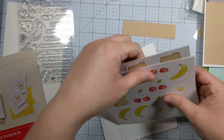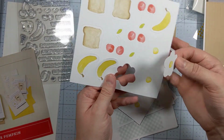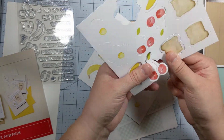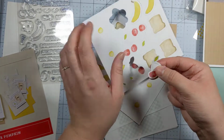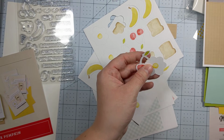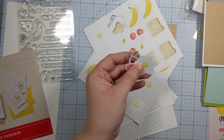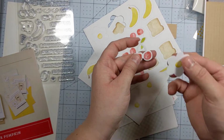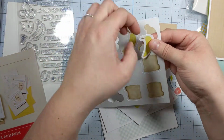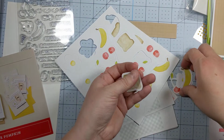And then we've got, these are adorable. So we've got some eggs and some cherries. And again, they give you everything you need except for a trusty pair of scissors. So if you are making this kit and you are wanting to take it on the go or anything like that, the only thing you have to throw in the box is a trusty pair of scissors. So we've got those, and then we've got a banana and a piece of bread too. So those are super cute. Punch out one of each of those.